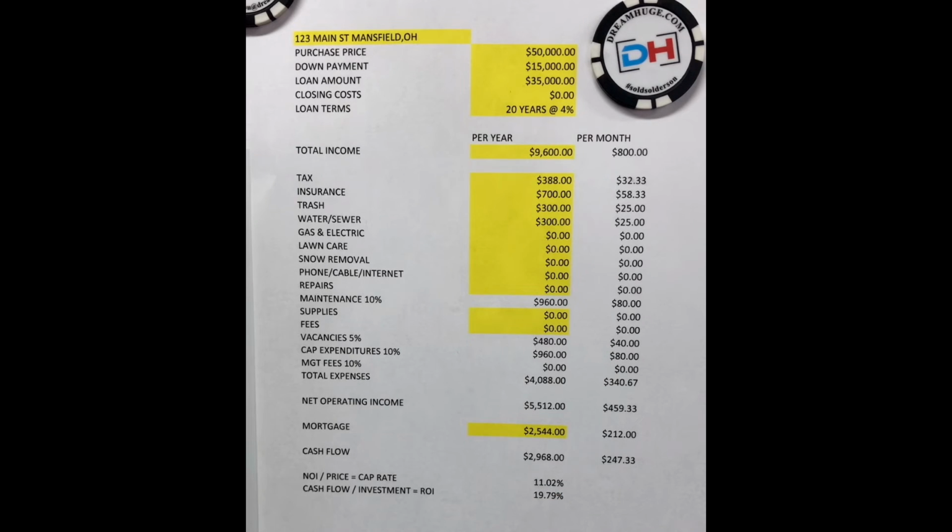You'll see 10 to 12% cap rates in Mansfield, probably say 8 to 14%. Now you go into a larger city, the cap rate's going to drop significantly. 2 to 3% cap rate is not uncommon to see in the big cities where the prices are higher. So keep that in mind. And the question is always, what is a good cap rate? Well, I'd say that 8 to 12 range, but what really matters again is what is the cash flow.